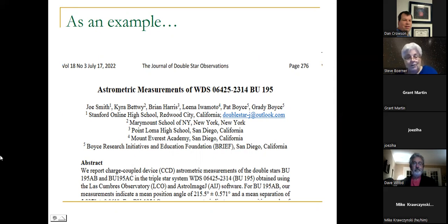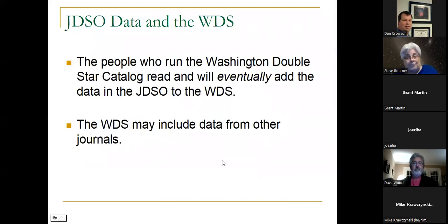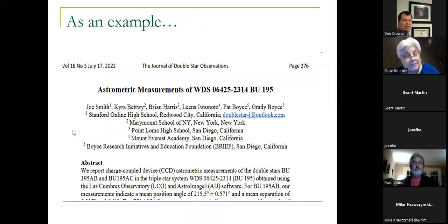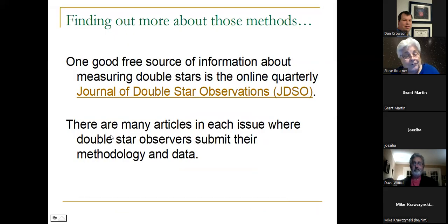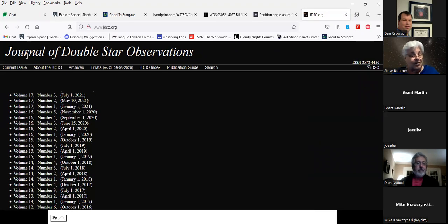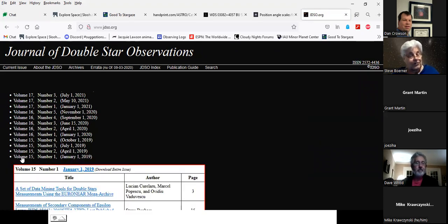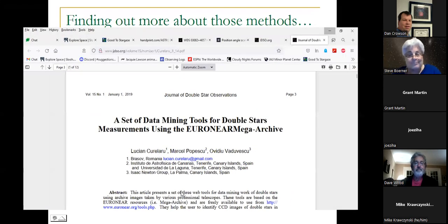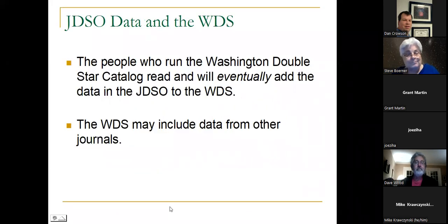I just think this is a wonderful deal. Let me back up a couple again. Previous. See where I said Journal of Double Star Observing? If you click on that, that's a hot link, and it takes you to the Double Star Observing Journal. You can go under the current issue and look at it. You can look at the archives, pull up all the past archives, and see the different articles in each one. Now, back to where I'm supposed to be.